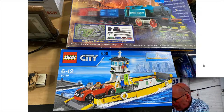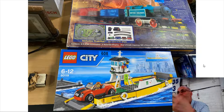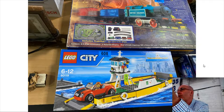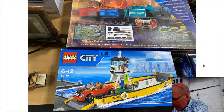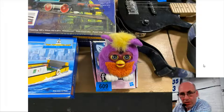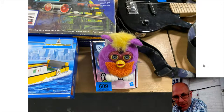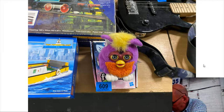Car bridge, 5 on bid, 5 bid, 6 anywhere. 6, 7, 8, I'm out. 8 bid, 9 anywhere. £9 anywhere. Selling away then at £8. £8 to number 1991. And lot number 609 is the two Fairblings, it says here. Instead of Fairbys, these are Fairblings, apparently.